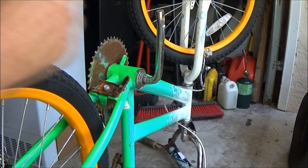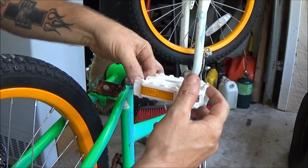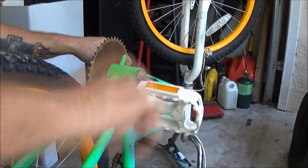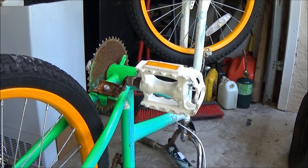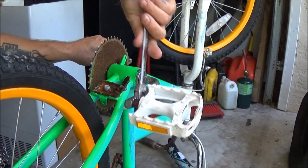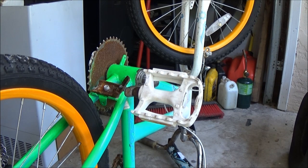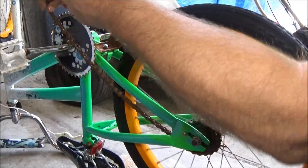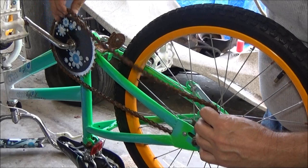So let's get our pedal back on. And remember, this one's backwards. And just give it a good tug on it there. Now let's get this chain put on here and I'll show you how to adjust it next. Okay, hopefully you guys can see us okay. So we're gonna just put this around here, put it around the sprocket.